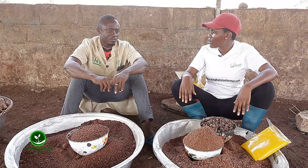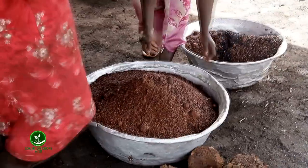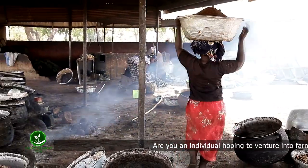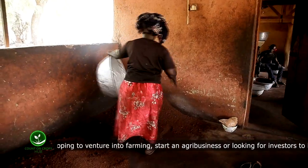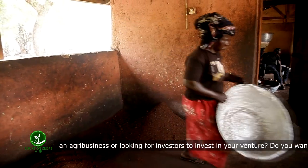Who are mainly your clients? Who buys from you? Savannah Fruits Company Limited, SFC, and then several African shea butter companies, and then individual buyers. How much is this? 1 kilo is sold at 15 cedis. And the 11 kilos? So, for 11 kilos, you multiply 15 cedis by 11.